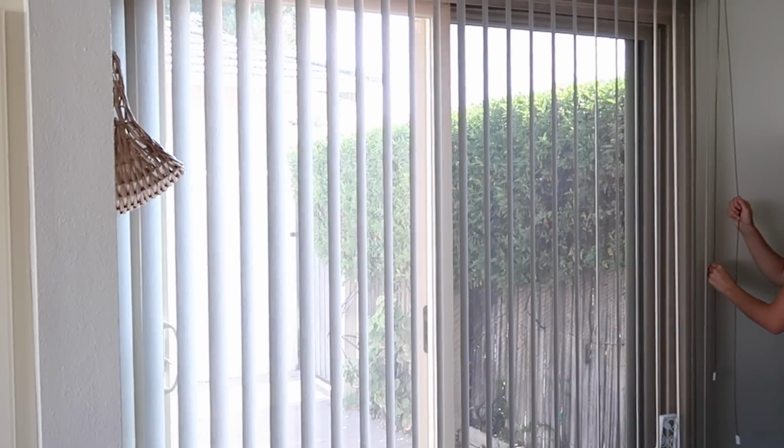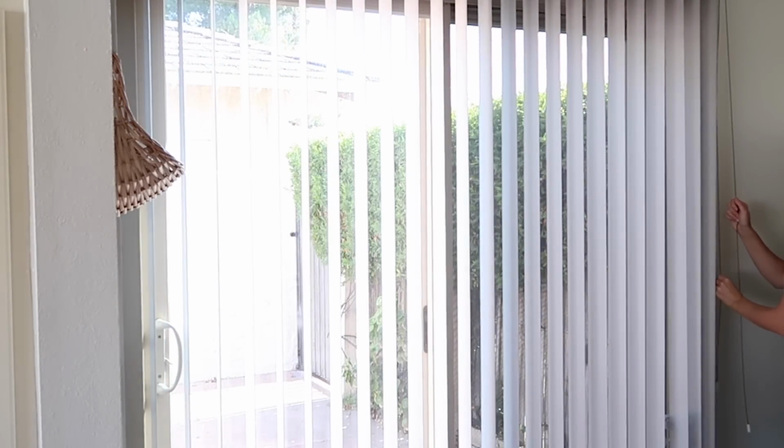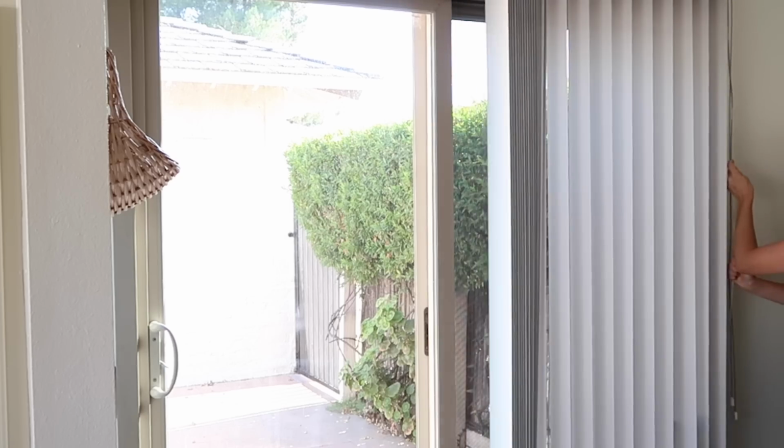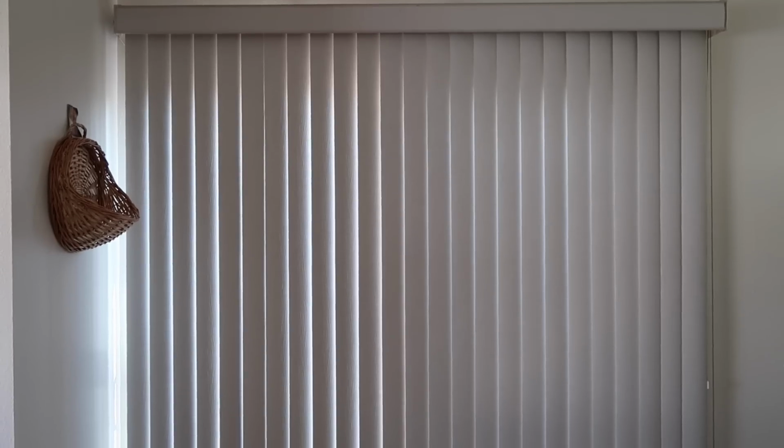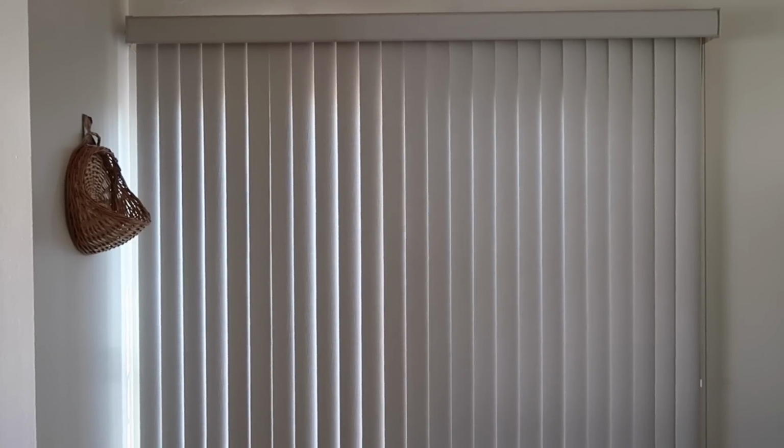these vertical blinds. If you know me, you know I don't love vertical blinds. Ever since we moved in here, I knew we were taking them all down. I don't think they're adding any beauty to this space. I really think it's taking away the beauty of the space, and they're not very functional in my opinion. The panels fall down. They're just not fun to deal with.